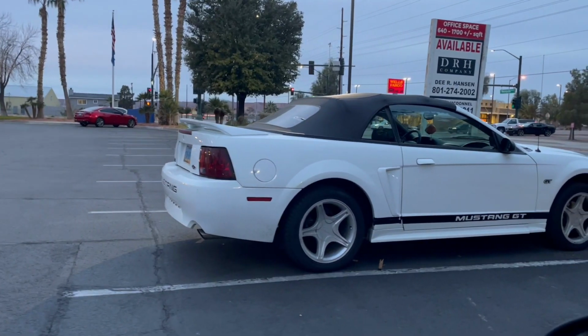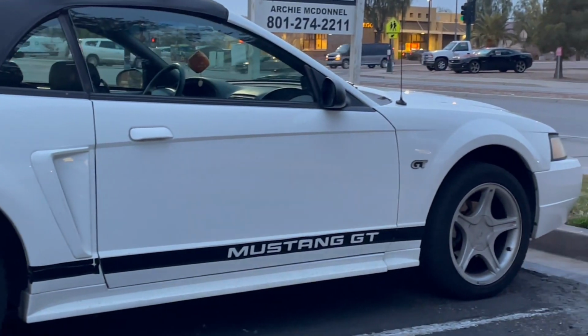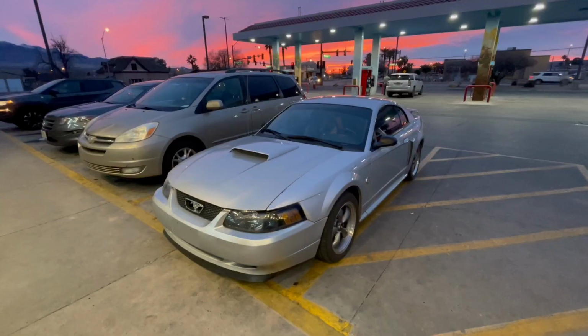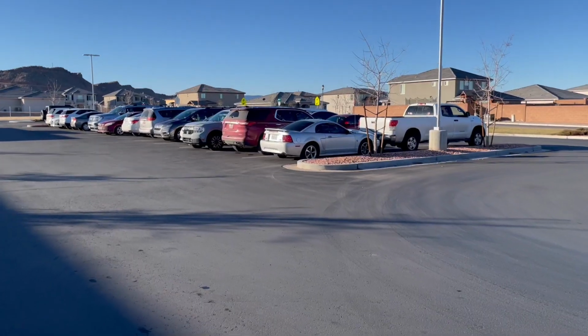And as we were going through town, we saw this 2000 Mustang GT convertible. So there's a white GT. It was just parked there at a business, so I had to stop in and see it because I just don't see many new-edge Mustangs, especially a clean one like that. So beautiful sunset. Got a nice drink for the drive home.